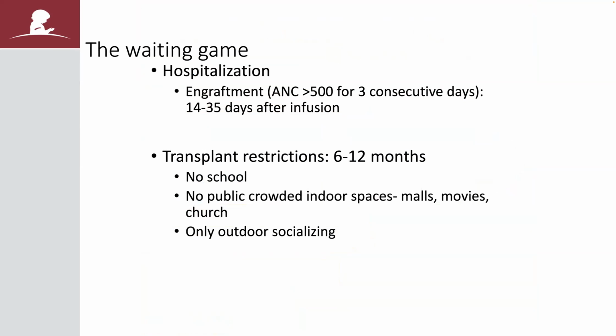For hospitalization, the patient stays in hospital until they have engraftment. And what is engraftment? It is ANC, absolute neutrophil count, more than 500 for 3 consecutive days. It usually happens between day 14 to day 35. The patient gets out of the hospital. There is a transplant restriction after that. This restriction is 6 months to 1 year. No school, no public crowded indoor spaces, malls, movies, churches, mosques, only outdoor socialization.